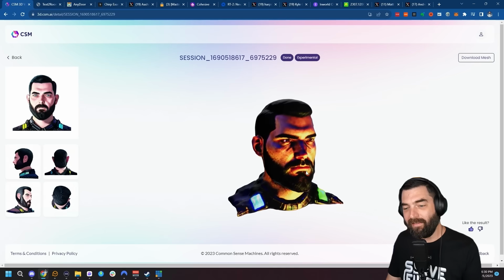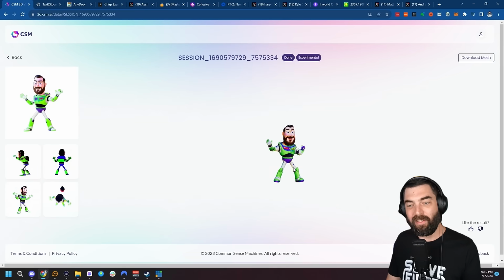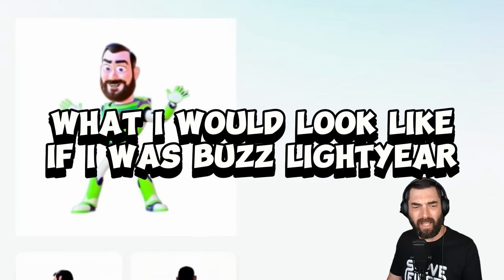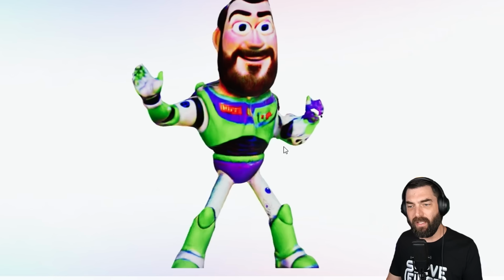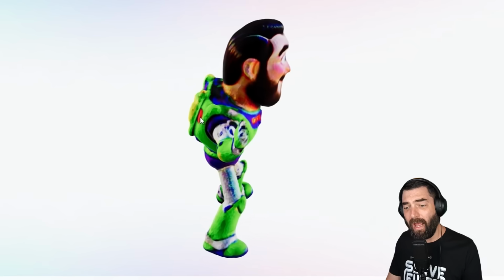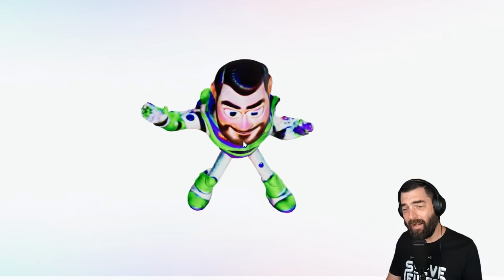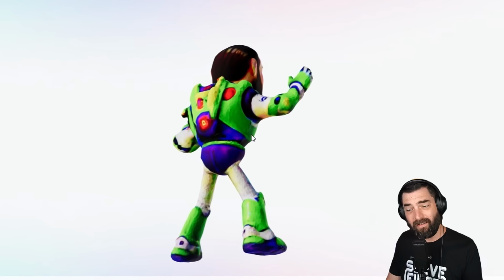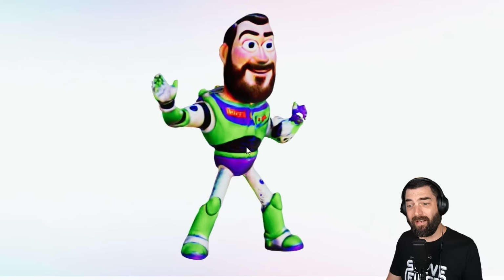So after uploading this image and getting this result, I wanted to try it with this image, which was a silly image I made in Stable Diffusion of what I would look like if I was Buzz Lightyear. And it gave me this 3D image. Kind of has a wonky arm here, but other than the wonky arm, it actually is pretty decent. I was pretty impressed with how well this came out. I kind of lost half my hand here and it tweaked the color of my hand and made a few mistakes, but I mean, dang, it's pretty impressive what this can do.